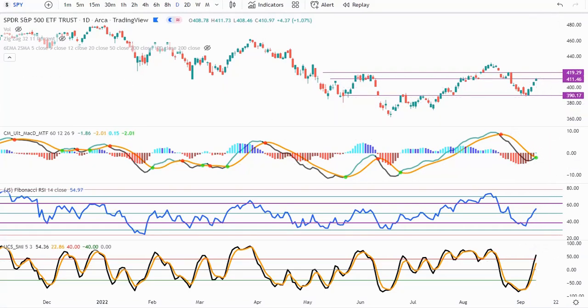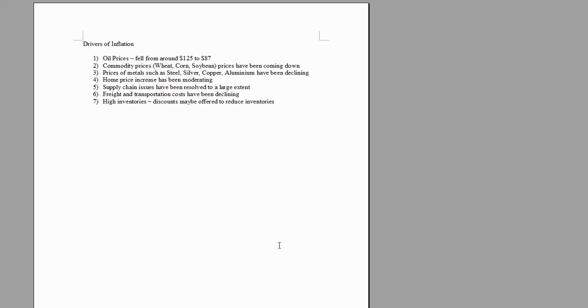Now, let's quickly have a look at some of the drivers of inflation. As you know, inflation has been going up, but what we want to do is look at some of the drivers of inflation and see where things are. Well, one of them is oil prices. Crude oil prices have been coming down since reaching a high of about 125. It's now in the mid 80s. So certainly crude oil prices have come down, which means that prices at the pump, the national average, which was about $5 a gallon in the US, is now well below $4. So that's a good sign and helpful to inflation.